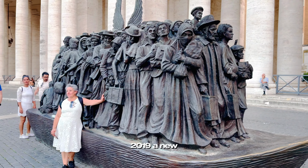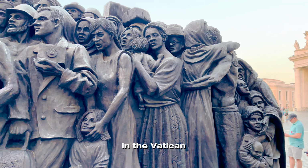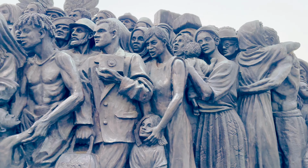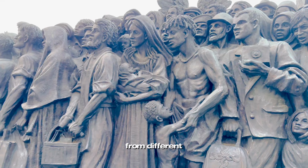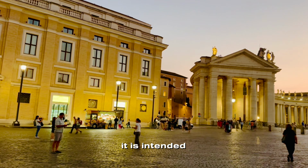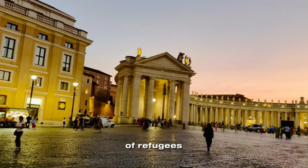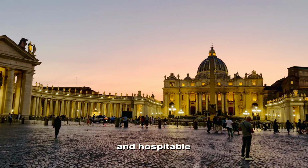On September 29, 2019, a new sculpture was unveiled in St. Peter's Square in the Vatican. Angels Unawares. The sculpture, created by American artist Timothy, depicts 140 immigrants from different eras and parts of the world sitting on a boat. It is intended to remind people of the plight of refugees and migrants and to encourage people to be welcoming and hospitable to strangers.